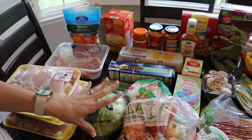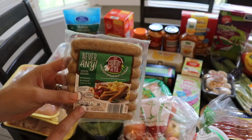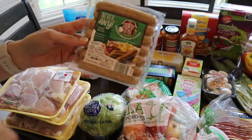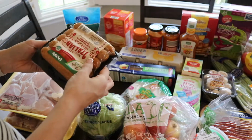I got a head of lettuce, which is only like $1.50 at Aldi, which is super cheap. This is what I get myself for breakfast. This one, if you haven't tried this and you're doing low calorie, which I am, I'm actually recently down 12 more pounds. This is only 45 calories a link. And I also get this one right here, which is one that I really like. So I picked those up.